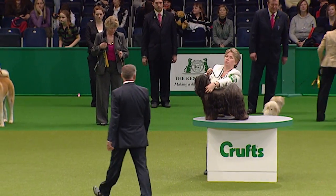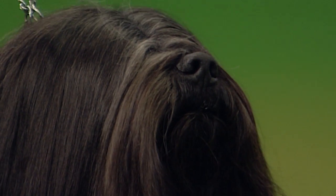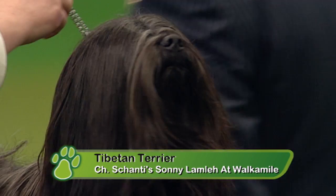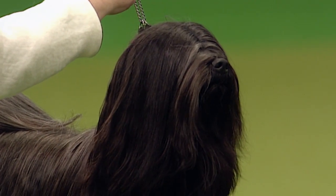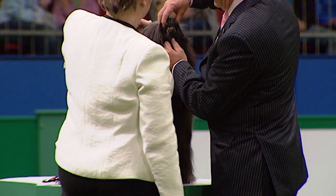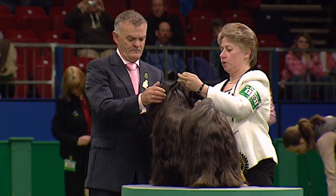And now to the final breed in this group of 24 dogs, the Tibetan Terrier, judged by Mr. M.G. Davis. 223 entries from 199 dogs. He found best of breed the dog 11201.